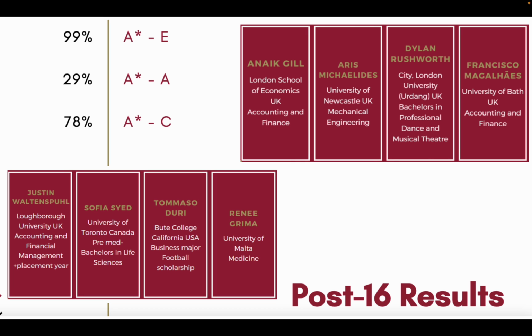Before we start, here are just some examples of students who graduated last year and the universities that they went to. As you can see, there is a variety of universities from across the world and a variety of different courses. Many of these students chose different pathways between A-levels and BTECs or a combination of both. And I'll be talking about the differences between these courses as the presentation continues.